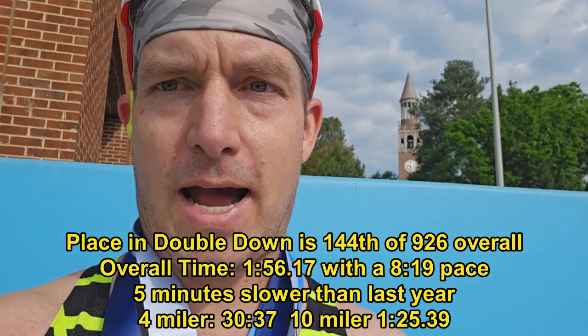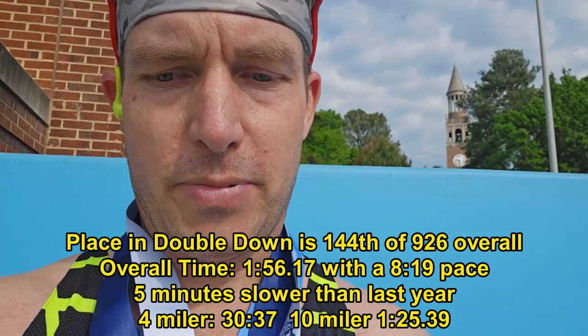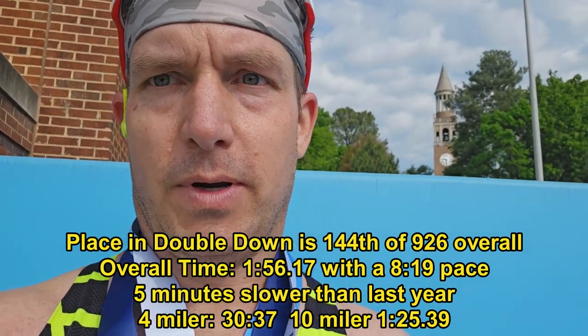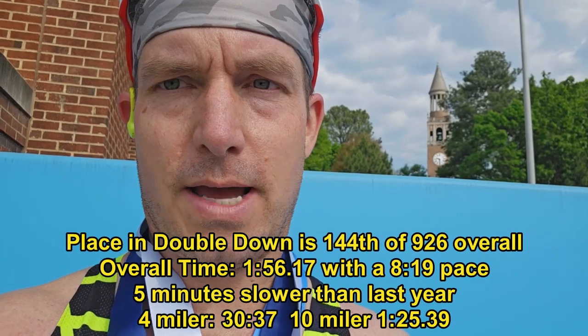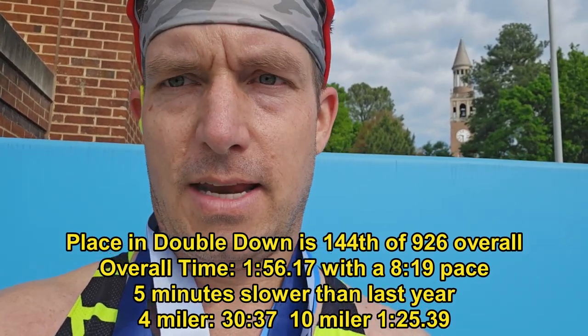Would say it was a little overpacked, but maybe they should stagger start times or maybe move the 4 miler up a little bit. But still, jogging between the races was still the wise tactical decision, even though I didn't get much of a break in between. But that's kind of the name of the game.